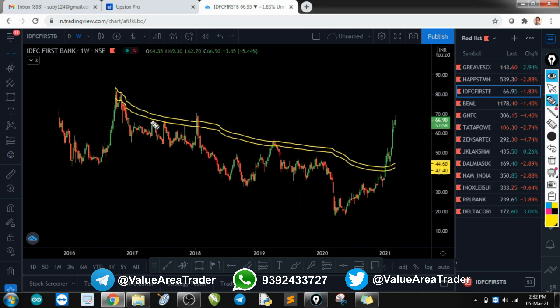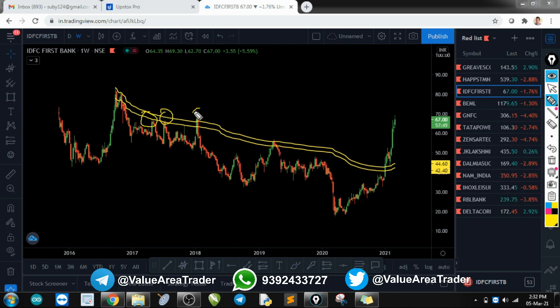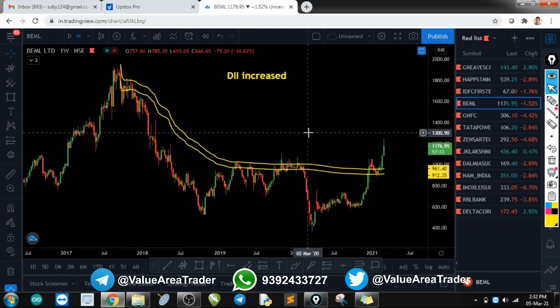See, this has tried to cross this band 3 times, here the 4th time. So this is a very strong band now. I knew whenever this band breaks, it would be a big movement. That's why I have IDFC First Bank in my portfolio. And then the next highest return was BEML. Let's check what happened there.